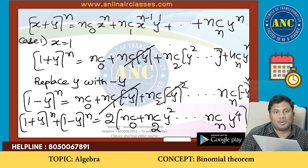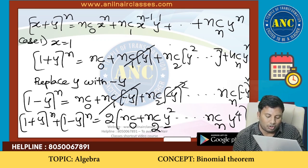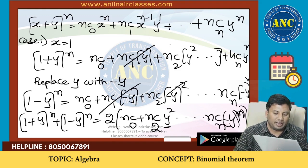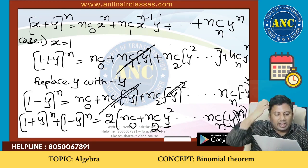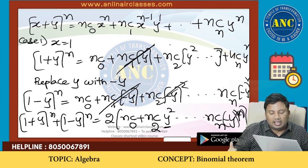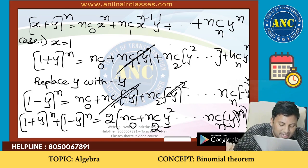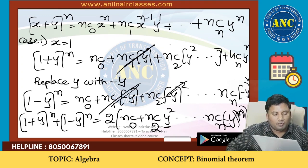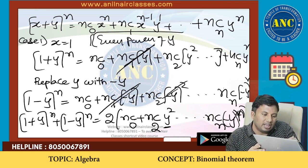How to get the even powers of y? I am only taking 0, 2, 4 and so on. Please tell me the value of all the even powers of y. The odd ones will get cancelled. I hope the idea is clear. The even power coefficients you can find, and likewise the odd powers of y, and even powers of x, we can determine just by doing some changes. You will understand its application once we solve a problem. Just make a note: how to get the even powers of y values.